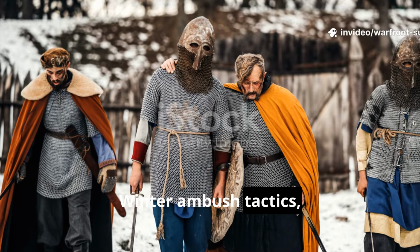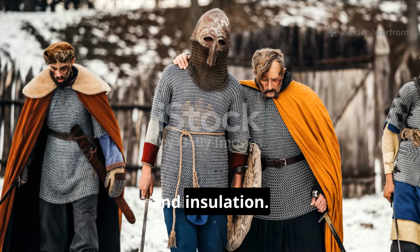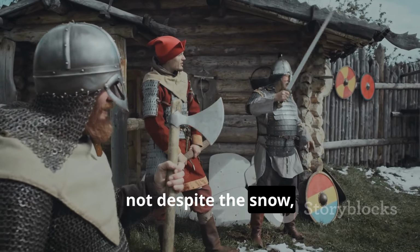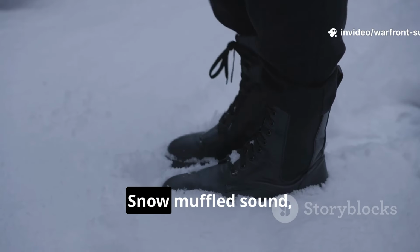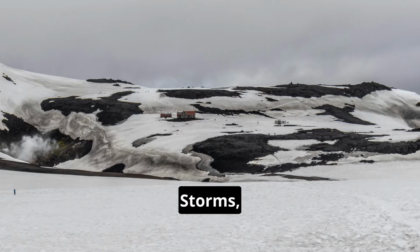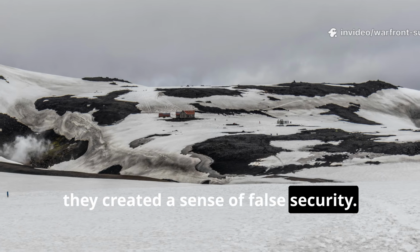Winter ambush tactics relied on invisibility, patience, and insulation. Many Viking raids actually occurred during winter, not despite the snow, but because of it. Frozen rivers became highways for travel. Snow muffled sound, making it easier to move undetected. Storms created a sense of false security.